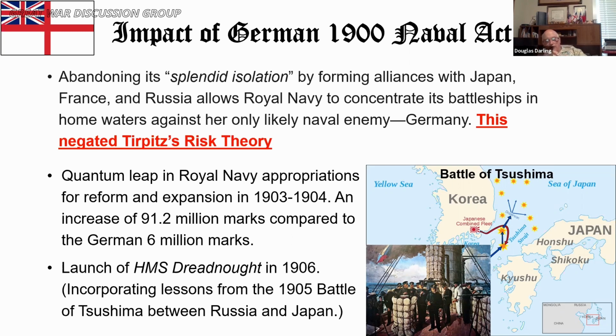They had taken their Baltic fleet and shipped it all the way around. They couldn't use Suez, so they used colliers to refuel it all the way around the Cape of Good Hope. They spent some time in Cam Ranh Bay. Remember, Russia was friendly with France, and then they went on up to their demise at Tsushima.